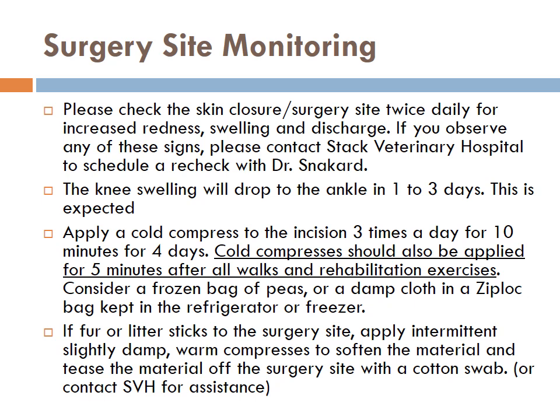Please also ice your pet's incision after all walks and rehabilitation exercises. This should be continued beyond the 4-day mark. If fur or litter begins to stick to your pet's surgery site, intermittent, slightly damp but not wet, warm compresses can be applied to the area to soften the material. Then, tease the material off the surgery site with a cotton swab. If you are not comfortable performing this procedure, or if you are concerned about the incision, please call our hospital.